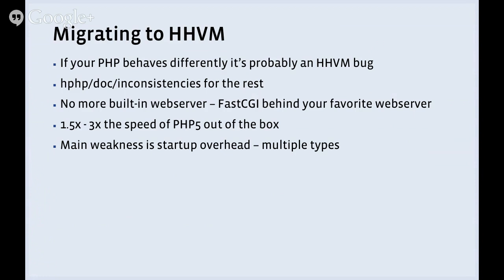And there are a bunch of ways to get in contact with us that I'll talk about in a little bit. Unfortunately, there are some places where we intentionally diverge. And in our GitHub repository, there's a file that lists all of these. They're mostly things that we decided weren't worth getting right because it would hurt performance too much, or the original decision was just so insane that we didn't think we would go along with it.